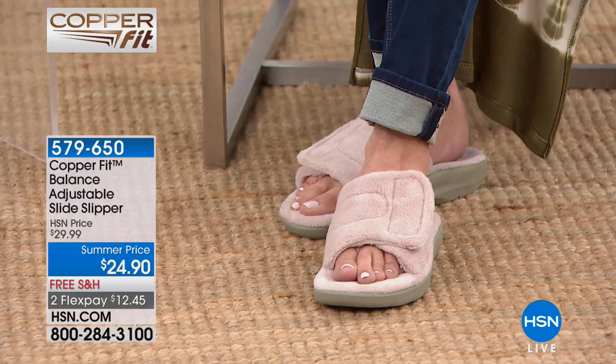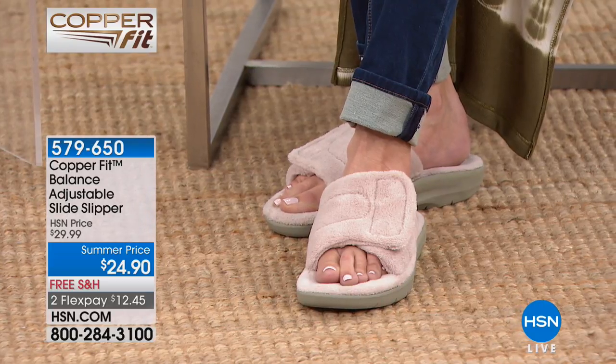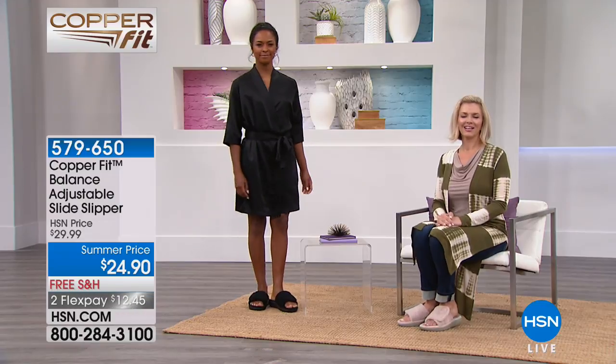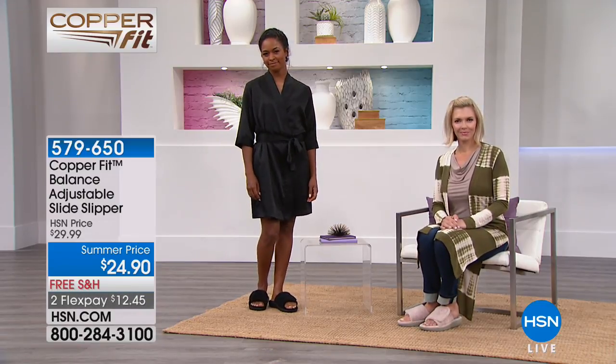What did she do? She threw them in the wash. Brilliant. So this is something that I love. In the washing machine. Fully washable. And tumble dryer. So the copper ions will stop them smelling.